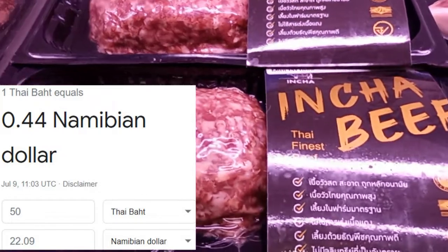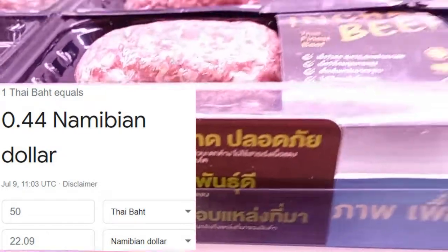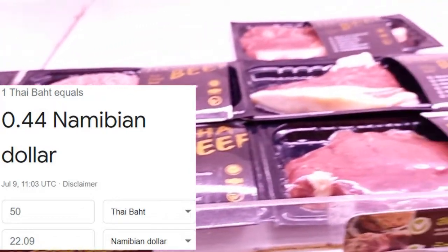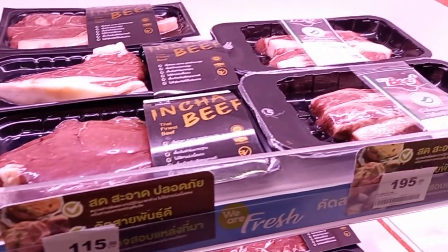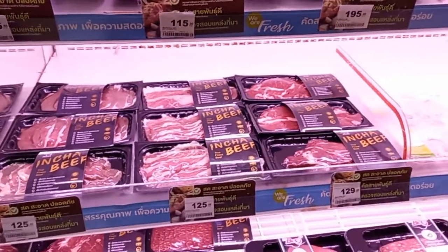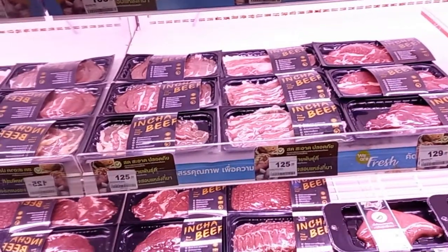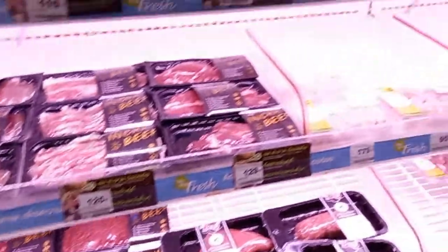So the beef prices range from about 115 baht per kilo going up to 170 baht per kilo. This is now the Thai beef. I know the imported beef prices range anything from 170 baht up to 360 baht. It's more expensive than the local beef. Yeah, probably because it's imported.